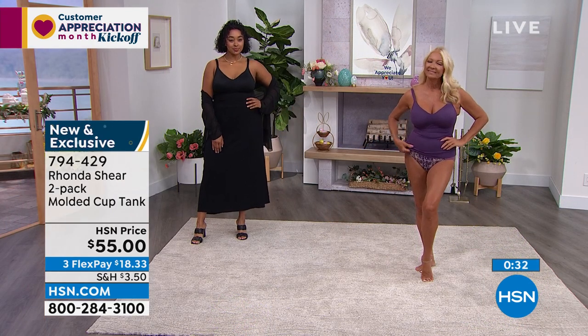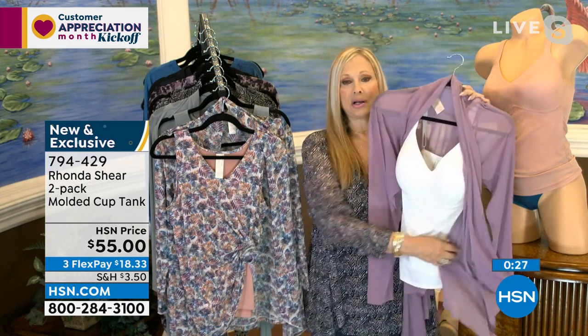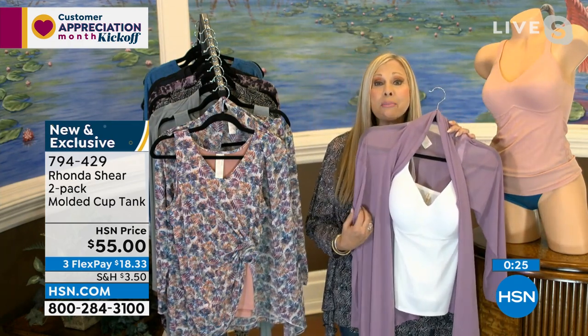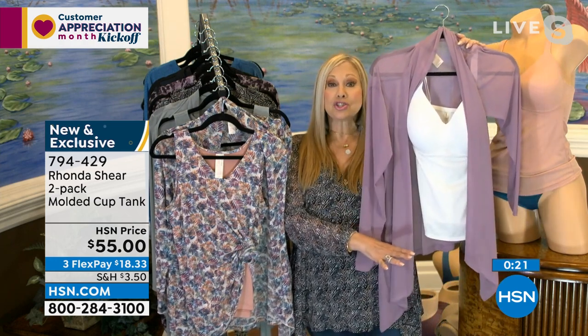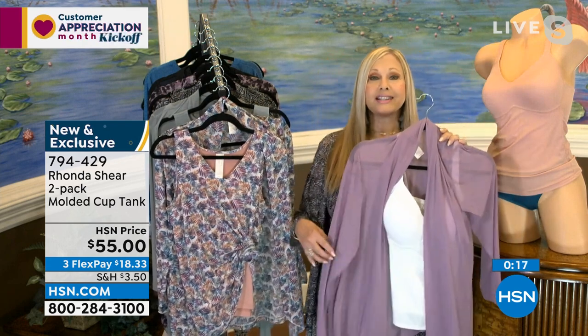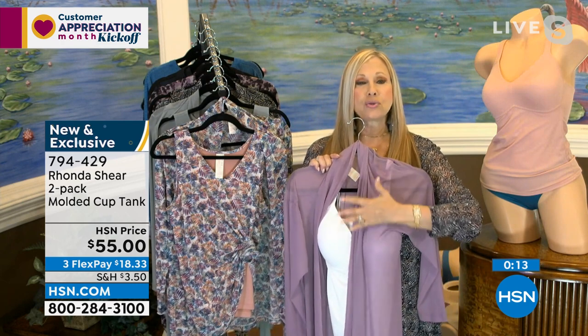I love the white. The white's a very important color for you guys to have. Is this not so pretty though? Look at this. This is so summer with white, like you said, either with white jeans or even shorts. You can't go wrong with this. And you're right, it is one of my favorites. It's a go-to. It's a not-so-basic that you won't find anywhere else.